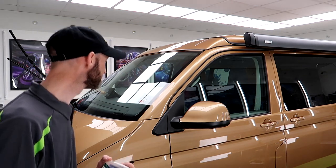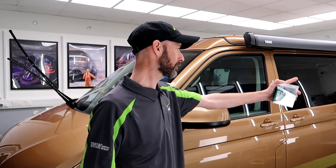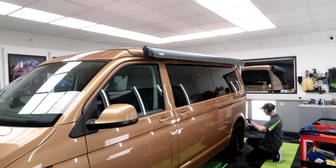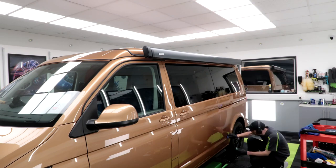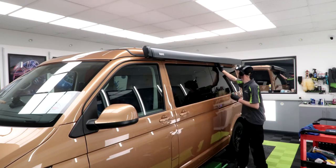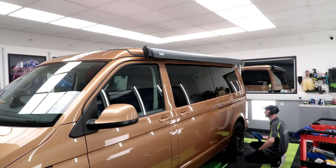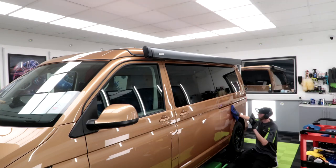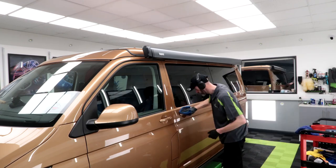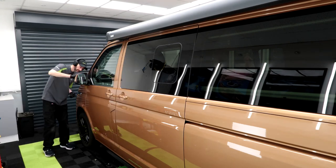But yeah, let's get the coating down. Run a bit of time lapse, got all my cloths ready, got my trolley ready, let's go.